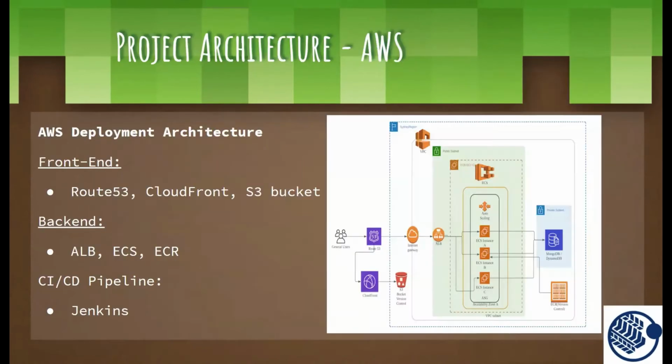Thank you, William. My name is Kevin, DevOps engineer for our project. Today, I'm going to introduce the AWS deployment architecture and the benefits of using AWS Elastic Container Services.